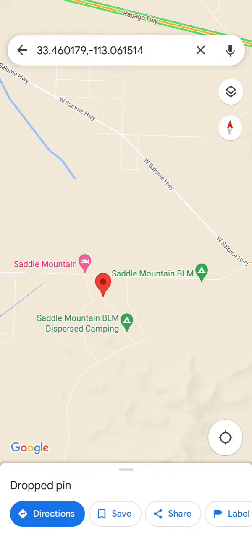Continuing on now, I headed south. This is called Saddle Mountain BLM land. It's right off of I-10 west of Phoenix. I think I did 5 nights here. This is when the weather started getting hot and unpleasant, and the flies at this campground were just unbearable. Ended up just having to break camp and move on. Went to Havasu, and this is it.